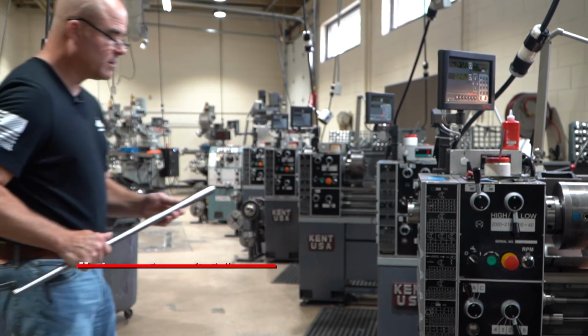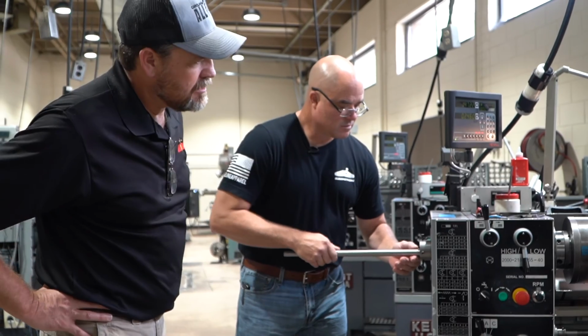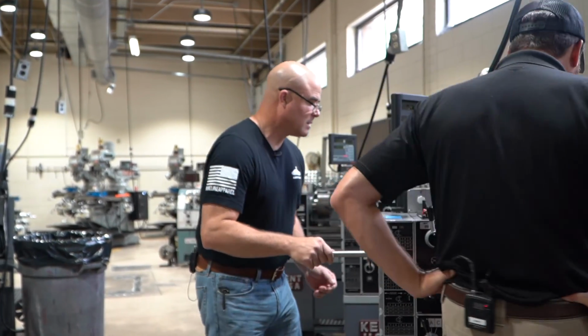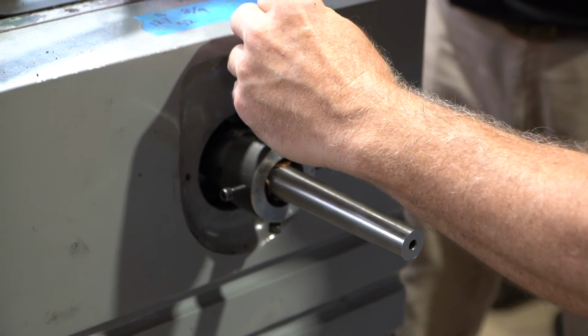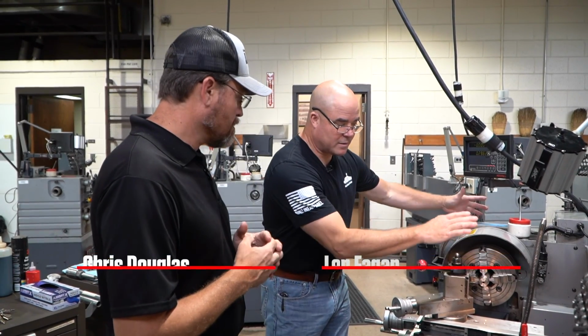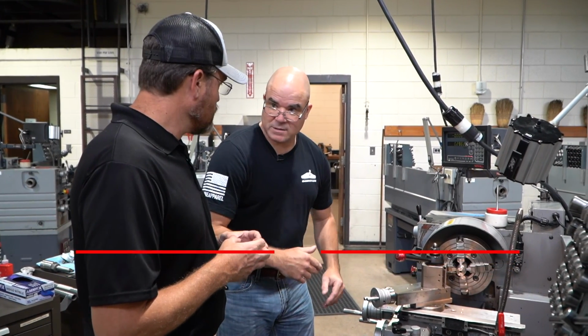Chris, let's get this barrel in the lathe. Insert it through the back end here, out through the back side. We'll get it coming out the chuck there where we need it. All right, Chris, I've got the barrel in the lathe now. I've got everything properly indicated in. Had it within two tenths like we talked about.